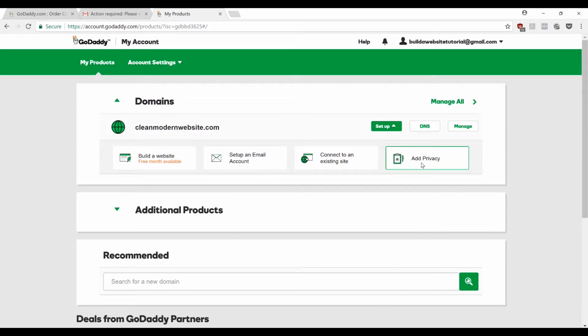And yeah, this is where we can control a few things. So if you didn't add privacy and you still want it, you can put that on now. But you've got all this other stuff, don't need to worry about it. We're going to leave that for now, because now we're going to move on to step 2, which is going to be getting our hosting.